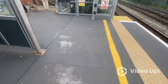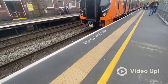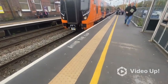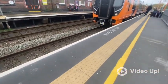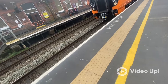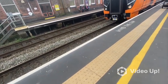Bouncy platforms. Anyway, Tipton. It's a West Midlands railway station, and it has two platforms. And yes, this is the side that Tornado 922 filmed this video on here at Tipton. Departing now anyway.